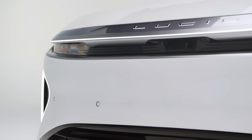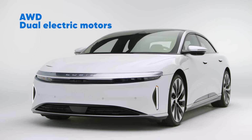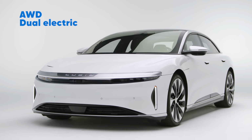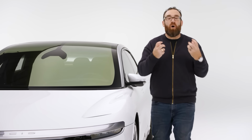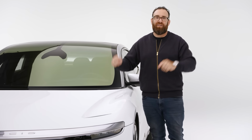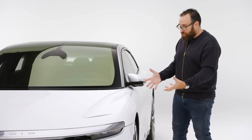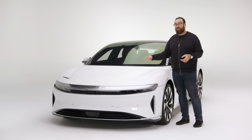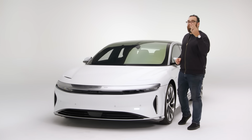And now comes performance. The Lucid Air Grand Touring makes 800 horsepower. It's a four-door family car. I've been waiting for this moment my entire life because things like this are becoming normal. Yay! And with 800 horsepower, you're gonna assume it's quick, and it is. We timed this car to 60 miles an hour in 3 seconds flat.